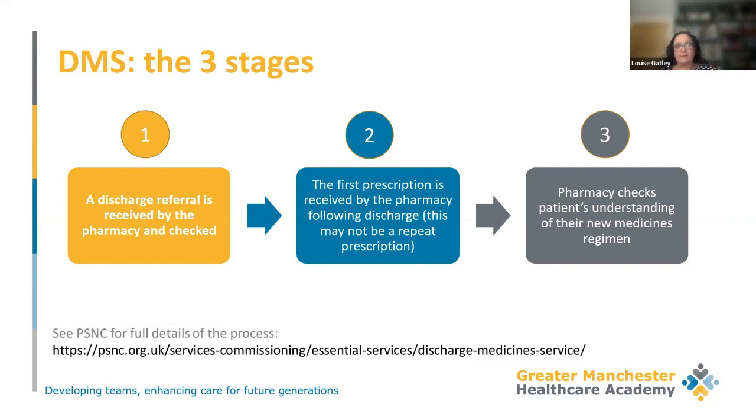And a quick summary of them: stage 1 is your discharge referral being received in the pharmacy. You're going to check you've not got any outstanding prescriptions in the system. Stage 2, the first prescription received following discharge, and you're going to do a check against the discharge summary and highlight any discrepancies there to the GP. And stage 3 is where the patient's understanding of their medicines is checked and any other services are provided alongside. And that could just be a return of unwanted meds, or it could be an NMS. At that point, you'll communicate any issues back to the GP.